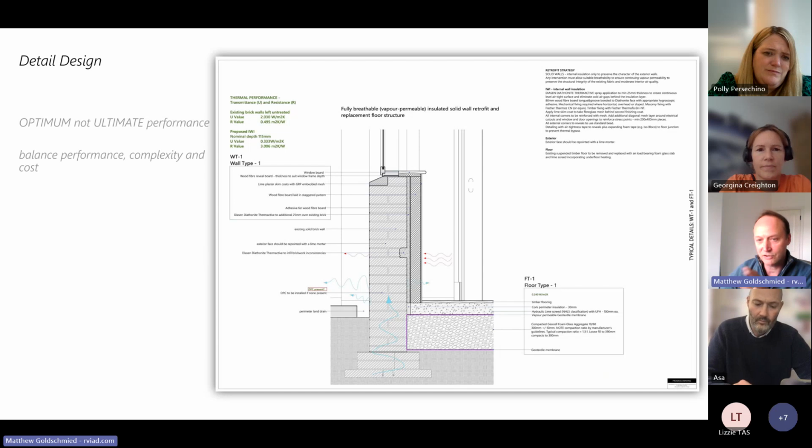So here's a detail, just one of the approximately 35 details that we're going to be developing for this project. And it's important to note here, I'm going to introduce the term optimum, not ultimate performance. And that's something we have to apply to traditional buildings, because ultimate performance would mean we have to hit minimum building regulations, which in some cases we can't. It's just not practicable to do.